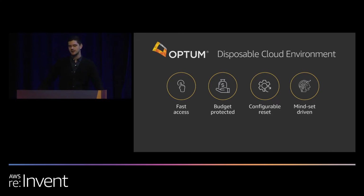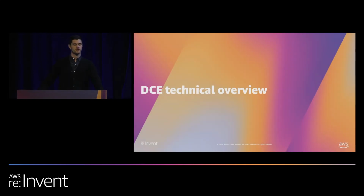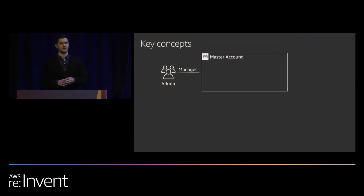So with that in mind, I'm going to jump in and show you how DICE works. I'm going to give you a tour of the infrastructure of DICE, as well as how you'd get users set up to lease accounts, because it's very, very simple. But first, before I do that, I want to step through some key concepts that I think will be useful at explaining the tool.